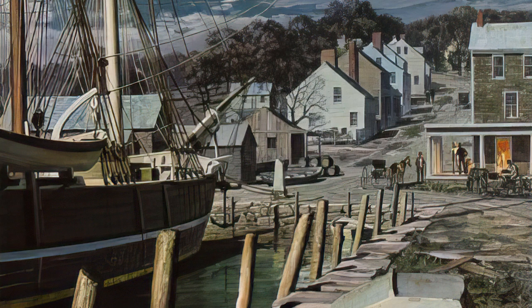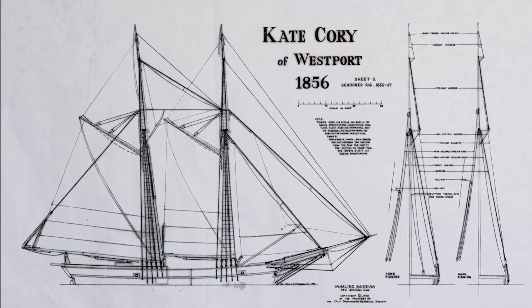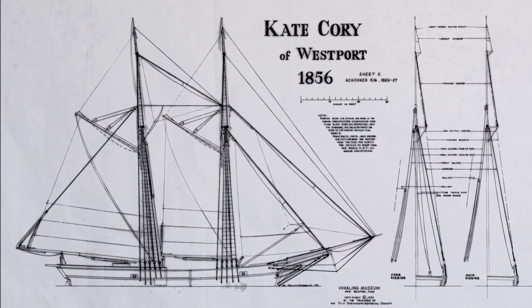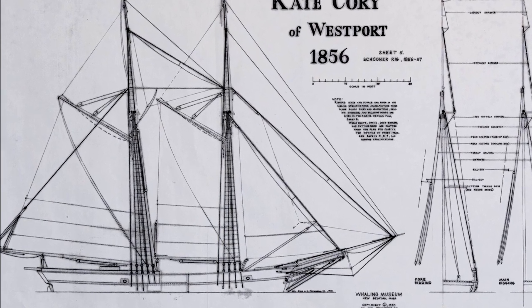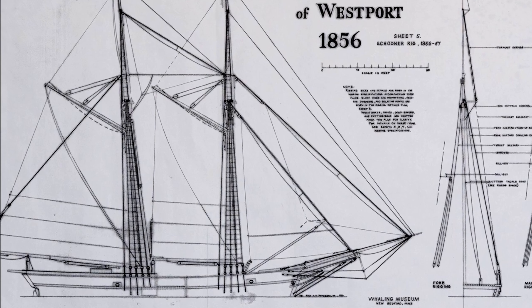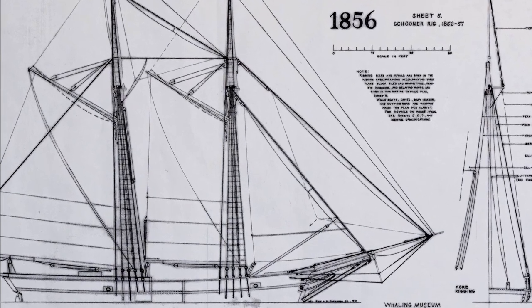Anyhow, he commissioned the yard to build a small schooner specifically for the whaling trade. It was to be named for his 5-year-old daughter, Kate. For the first 2 years, Cape Cory was moderately successful, and there were no great dramas associated with any of her voyages. But it was clear that the schooner rig did not create a stable platform for processing her harvest.